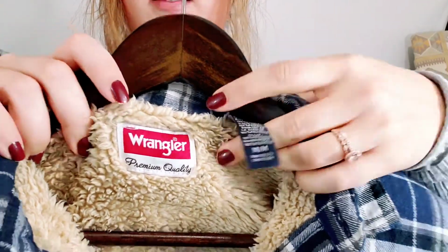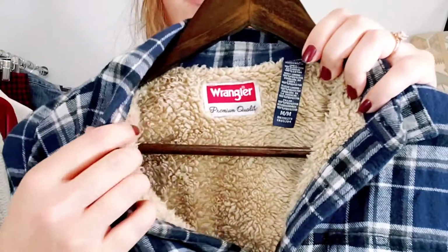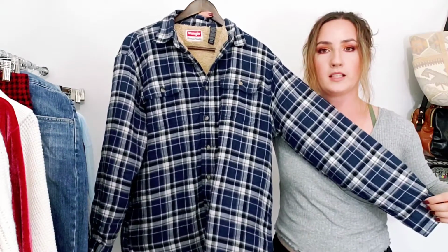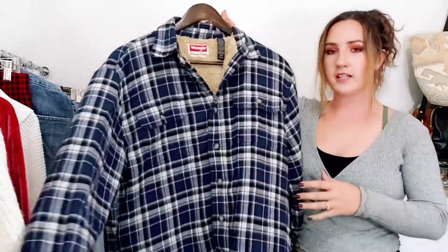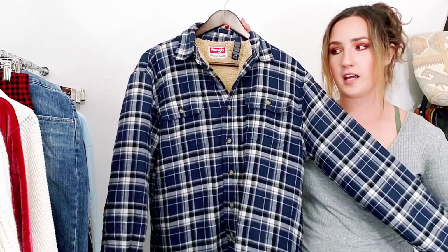This one is by Wrangler. I pick up a lot of pieces like this in the fall and winter in the men's department. This is a size medium, and I picked it up because it was fleece lined, which is really popular during this time of the year. This is also a plaid flannel. I would consider this to be like a shirt jacket, so that's what I'll put in my title. I sell a lot of these. These are bread and butter for me during this time.